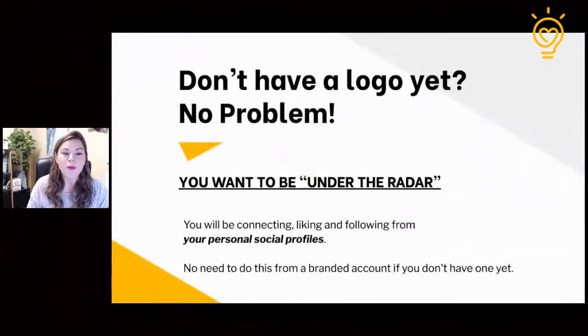So again, what if you don't have a logo? What if you don't have a business name? What if you don't want your idea to get out there? It's okay. Take a deep breath and don't worry. We're going to fly under the radar for a while here anyways. And the goal is to really like, comment, and share and use your own personal profiles. So a lot of people think they have to have a business profile in order to do any growth. That's actually not true.